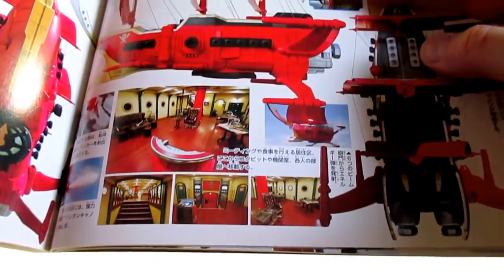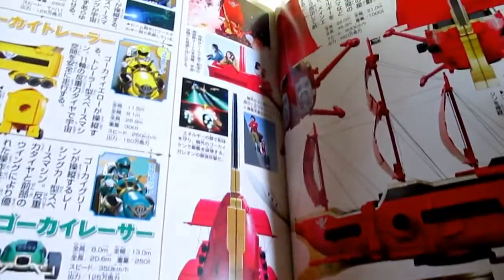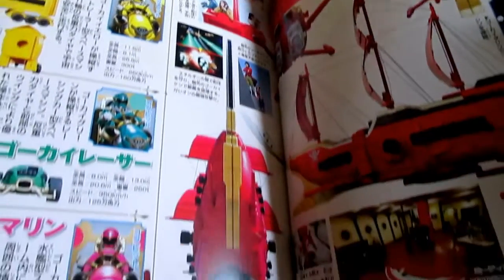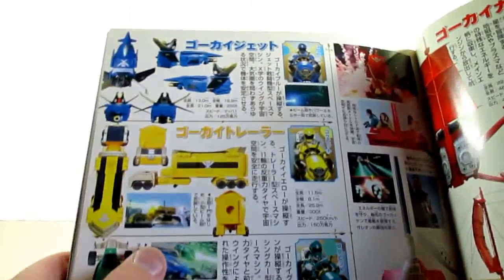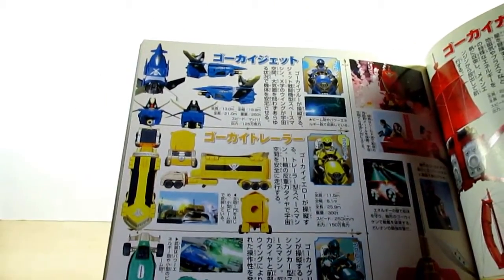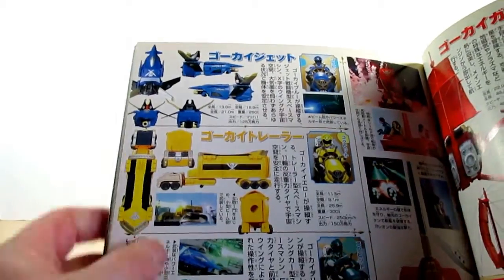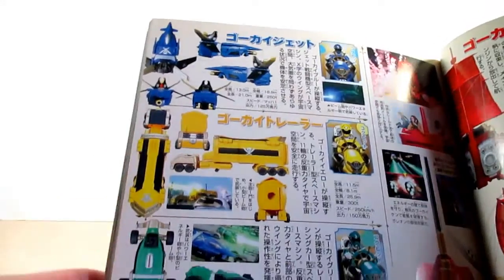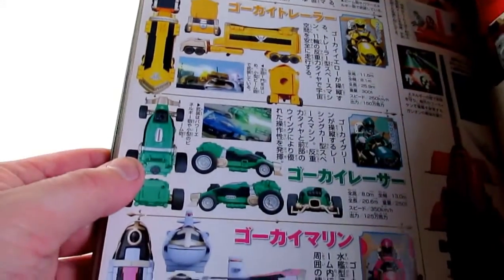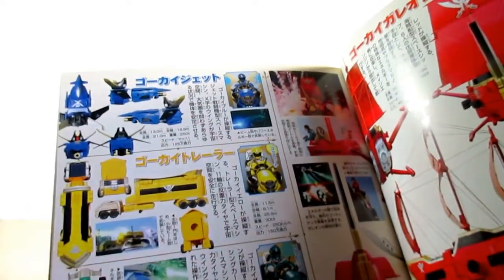And then the inside of the Galleon. And then on the top of the deck there. And then the bottom of the Galleon. And right here are the little individual mechas for Gokai Blue, Gokai Yellow, Gokai Green, and Gokai Pink. Here is Gokai Jet, Gokai Trailer, Gokai Racer, and Gokai Marine. And just giving us little tidbits about what they all did in the show.